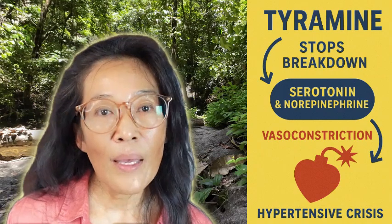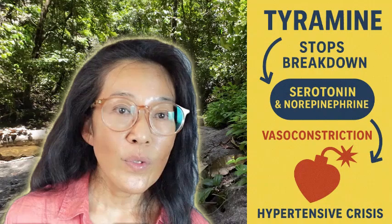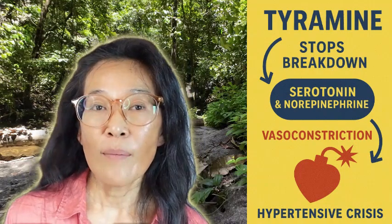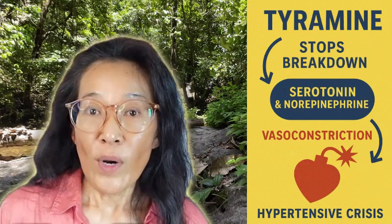It accentuates the tyramine if you're taking those medications as well as eating a lot of these foods that we just listed. So be careful when you're taking MAOIs. If you're taking antidepressants, know which class of antidepressants you're taking. When MAOIs block the breakdown of tyramine, these chemicals accumulate in your body. It causes that hypertensive vasoconstriction crisis.